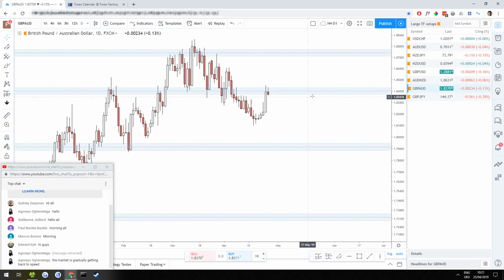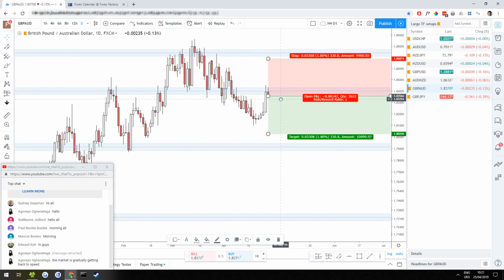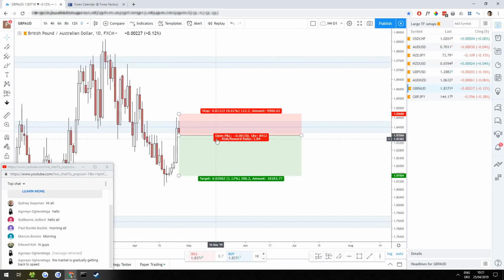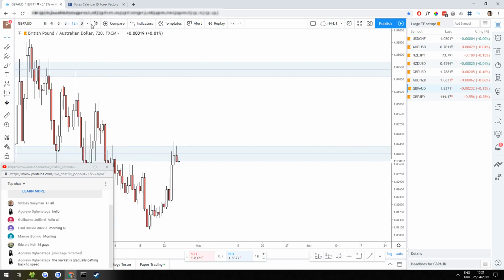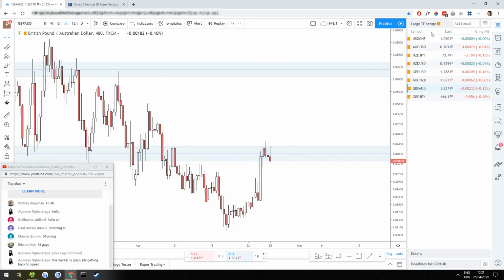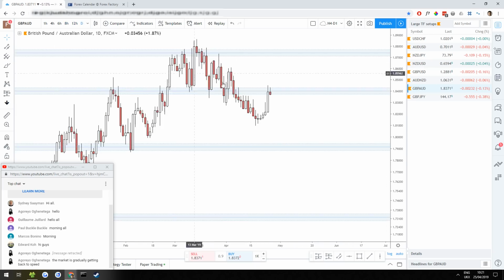GBPAUD is stalling out on resistance. There's potential for a short here. This is just the kind of classic reversal setup. It hasn't closed yet, so something like that, roughly. That's a very rough guesstimate. You could enter on the 12-hour if you want to, same as what I said earlier. I'll probably just wait for the daily. I want to see if price stalls out here, and then there's potential for a short.